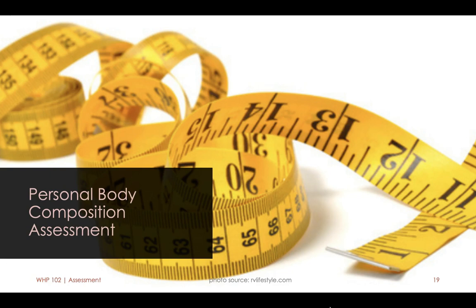Your activity in Module 2 is to assess your own body composition. You will find the Body Composition Assessment Worksheet and other tools in the Activities and Assessments tab for Module 2.